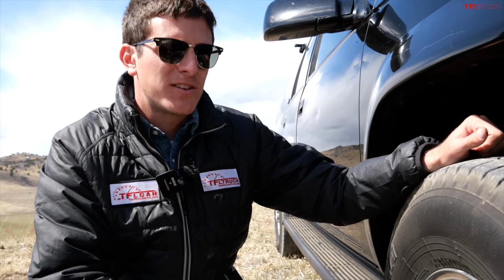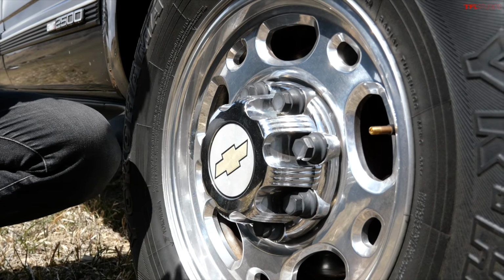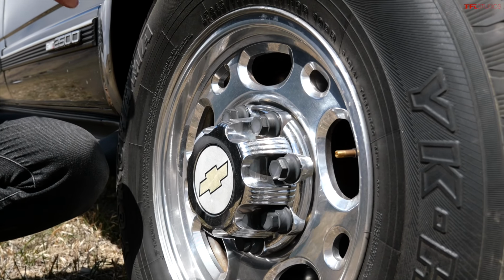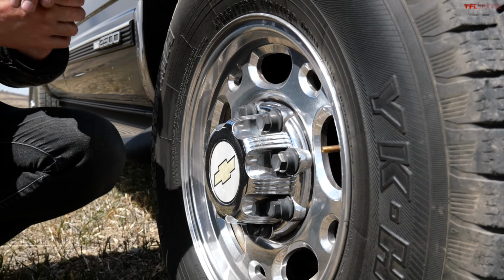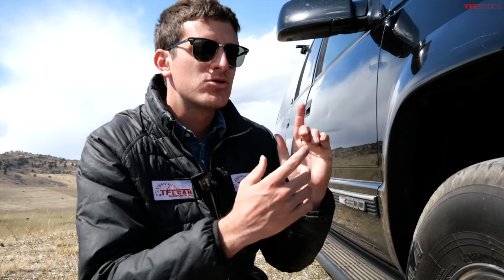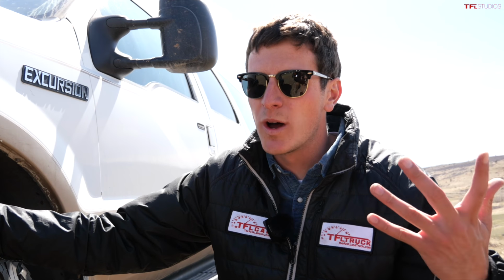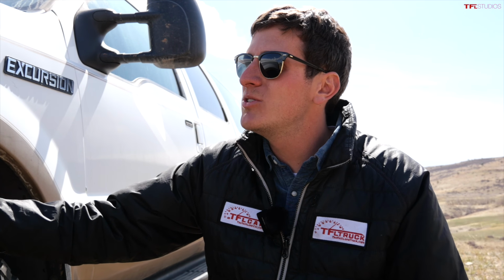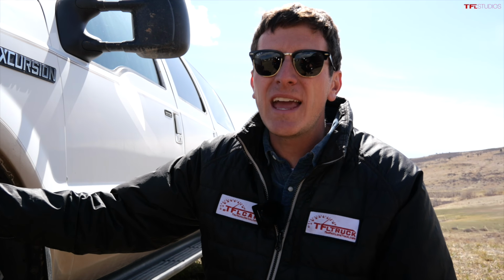Now this is a fully independent front suspension design. Still a big, beefy axle design, 8 lugs, right? But I think GM switched to the independent front suspension in like 1988 when this series of vehicle came out. And that really does have a big impact on the driving, which we'll talk about here in a second. But let's look at what Ford did. Now Ford decided to stick with the solid axle design, which was what the Super Duty used in the early 2000s. It's actually what the Super Duty still uses all the way in 2022. But very different ride quality.